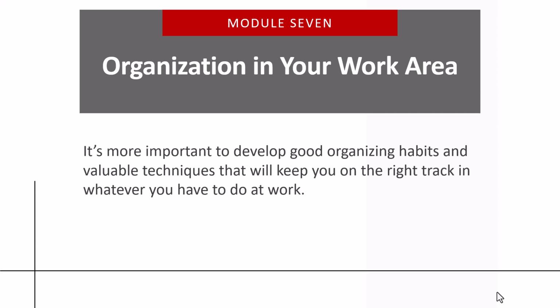Organization in your work area. Organization at work is a great tool to help us increase our productivity and keep our tasks and projects in order. However, becoming better organized means more than just keeping your pens and pencils in the right drawer. It's more important to develop good organizing habits and valuable techniques that will keep you on the right track in whatever you have to do at work.